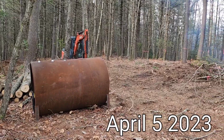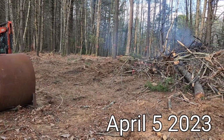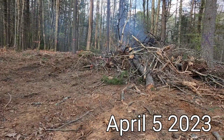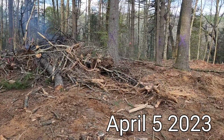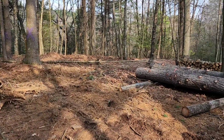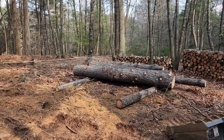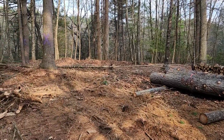Okay, just a quick little snippet. Today is Wednesday, April the 5th, and the guy's still working on getting our site prepped. You can see he's got a little bit of cutting down some trees and stuff, so I'm shooting this from the same vantage point, so you can kind of see what's going on.